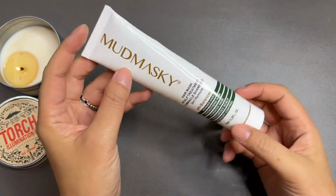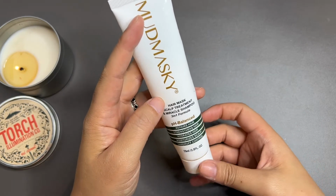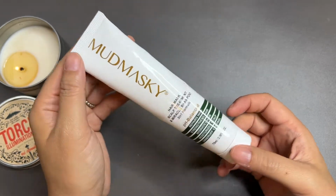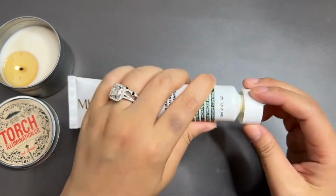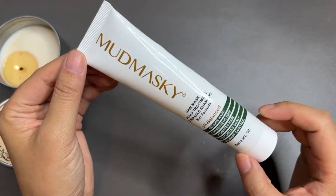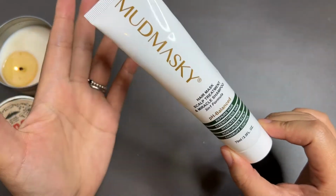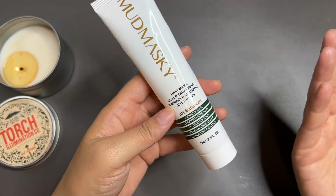Mud Masky, I'm pretty sure I got this in a BoxyCharm or a FabFitFun. This is the Hair Mask Scalp Treatment and Miracle Shampoo. This did nothing special for me, if I am remembering. Yeah, this was just okay. It had an okay smell. Everything about it was just kind of average, except for how much you got. It's a very small amount of it, and it's supposedly full size. So, no thanks.